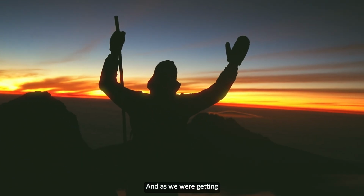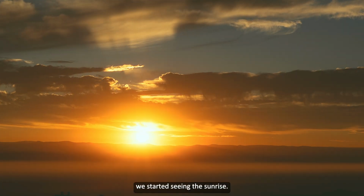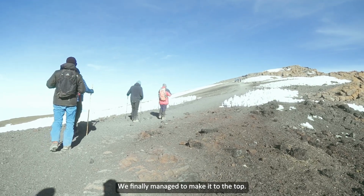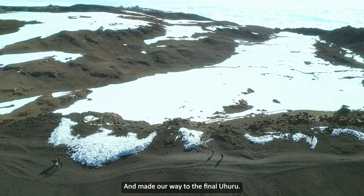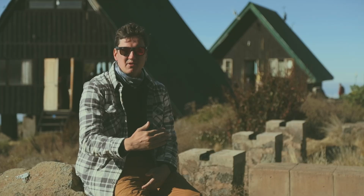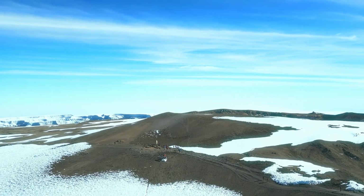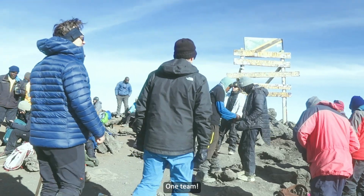And as we were getting closer and closer to the summit, we started seeing the sunrise. It was beautiful. We finally managed to make it to the top and made our way to the final Uhuru. I must say the acclimatization, or the lack thereof, did play tricks on your mind. The low level of oxygen definitely made it very difficult to move, and made our way to the final Uhuru, which is the tallest point of Kilimanjaro.